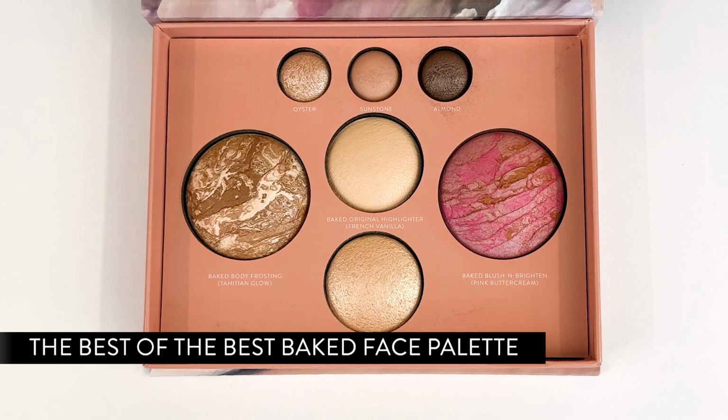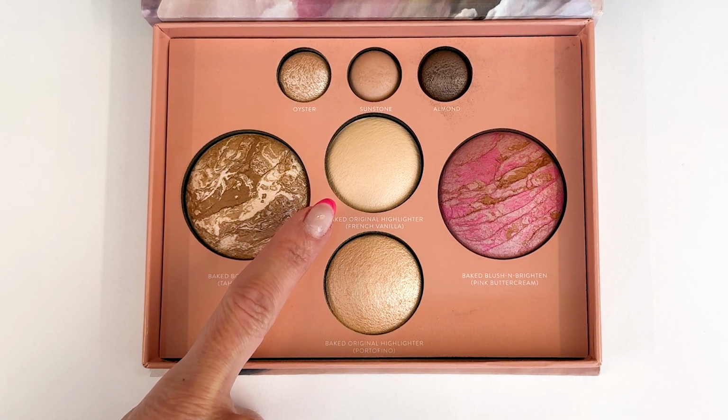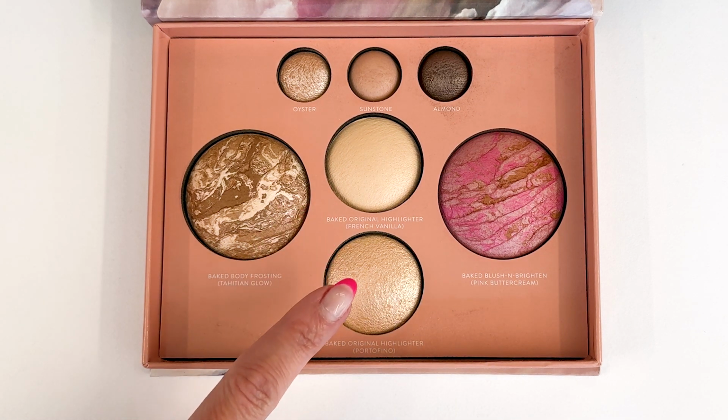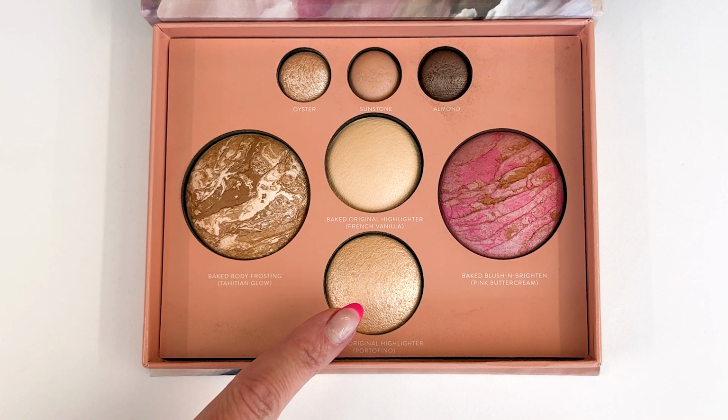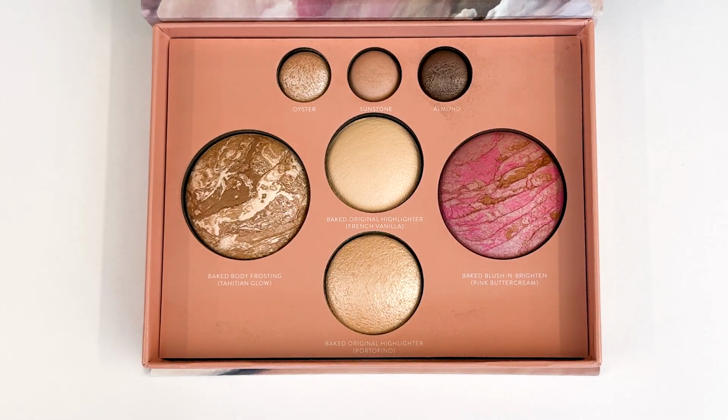Now, whenever I want an easy way to just go a little bit more glam, I always reach for the Best of the Best palette. So in this palette, you've got your everyday makeup essentials all in one. We've got a bronzer in a beautiful Tahitian Glow, which is a customer favorite shade. The Blush and Brighten in Pink Buttercream, which is the number one selling shade. Two Baked Original highlighters. So we have French Vanilla, which is a low glow, and then Portofino, which is going to add a little more luminosity, and 3 baked eyeshadows in extremely wearable and flattering colors.